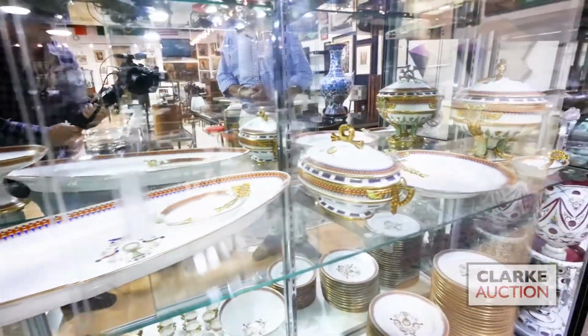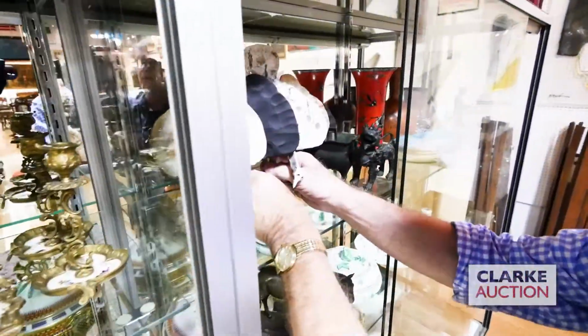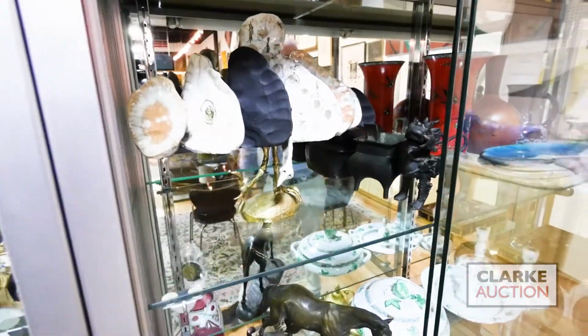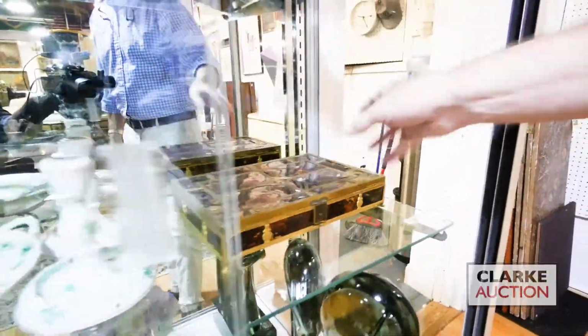We have a huge selection of very rare sets, so go to Clarke NY again and view that. Here, I love this piece here. It's a bird. Forgotten the artist, nice mid-century bird. We've English porcelains, more bronzes. We have this Caldwell Humidor. We have Herond porcelain.